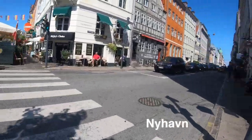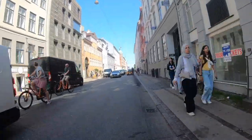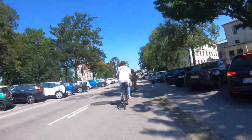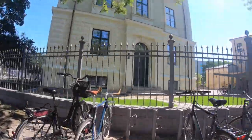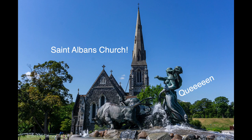All right, so let's try this again for funsies. We're going to start out in Nyhavn this time, and we're heading to Gefion. I'm not sure if I said her name right, but she's going to be plowing the sea with her four oxen. Yas, Queen, we have a Norse goddess on display.